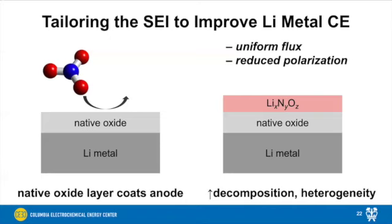So we actually see more decomposition if we quantify how much decomposition products are on the surface. They're more heterogeneous, so we see more different things on the surface. But the fact that they are arranged this way allows the lithium ions to reach the metal surface in a very uniform way, allows even current distribution, that allows us to get these very smooth deposits.